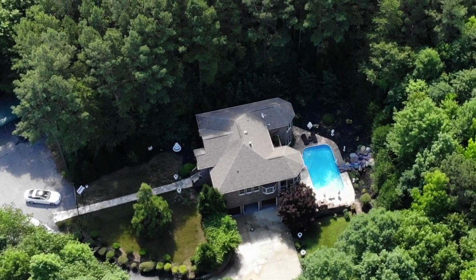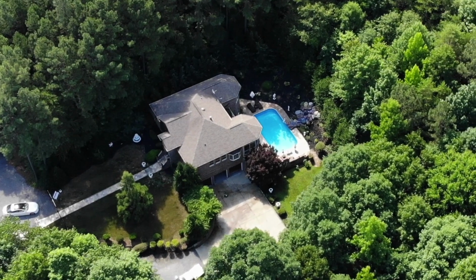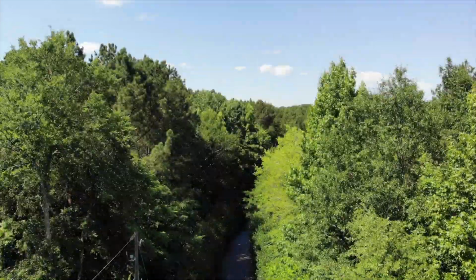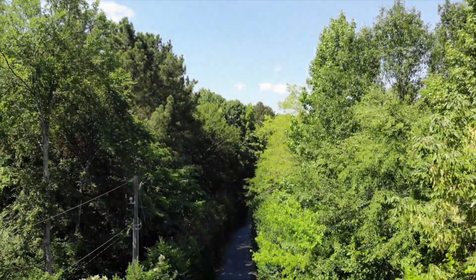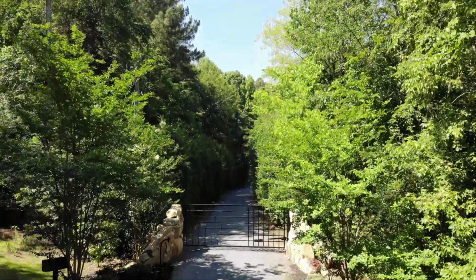Conveniently located only 25 minutes away from Charlotte Douglas Airport and 30 minutes from downtown Charlotte. Lake Wylie access, 5 minutes. Schools, shops and restaurants, 5 minutes.